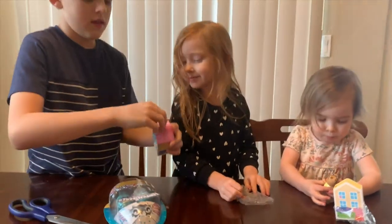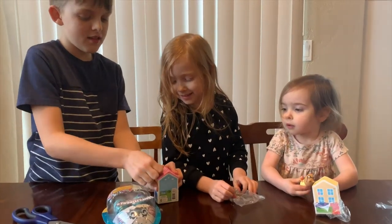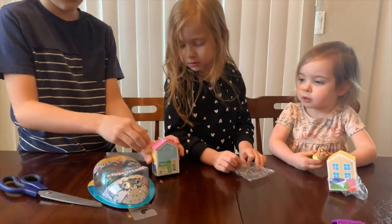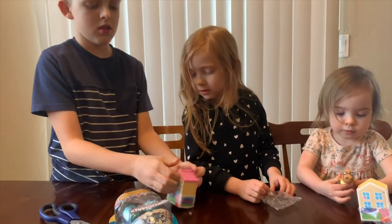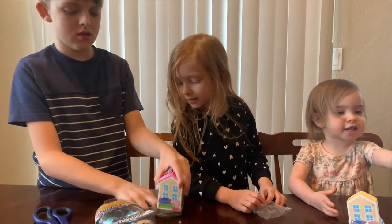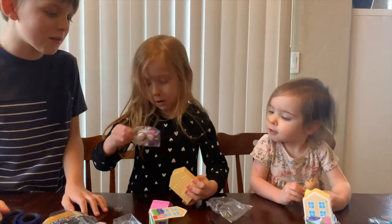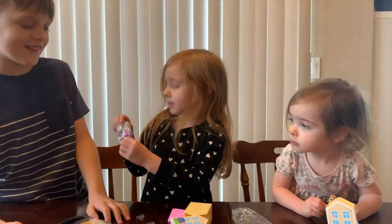All right, let's see which one Audra got. Hope it's not Pedro Pony. It's in a different colored house, so maybe it'll be a different character. Yeah. Who is it? Dun, dun, dun. Zoe Zebra. Ooh, it's a duck shirt.